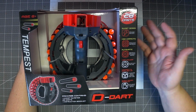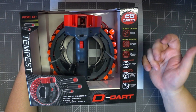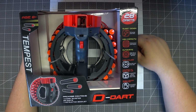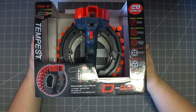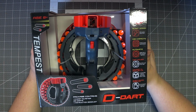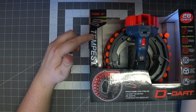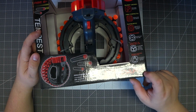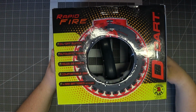I haven't really range tested it, but it fires pretty okay. I would say like 60 FPS probably. Compact and easy to set up, runs off 4 AAA batteries, and single-handed operation. So yes, you can dual wield them, and yes, I own 2 of them. And it contains 1 D-Dart blaster, 28 darts, an instruction booklet, and it says Tempest over here. D-Dart might be the brand now, because that's the registered trademark, but Tempest is just a name printed on the side of the box. And really, that's it.